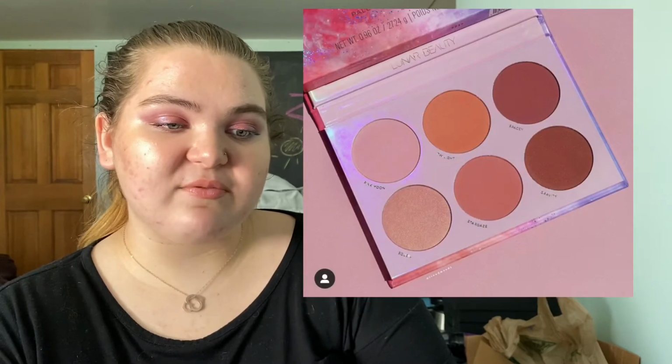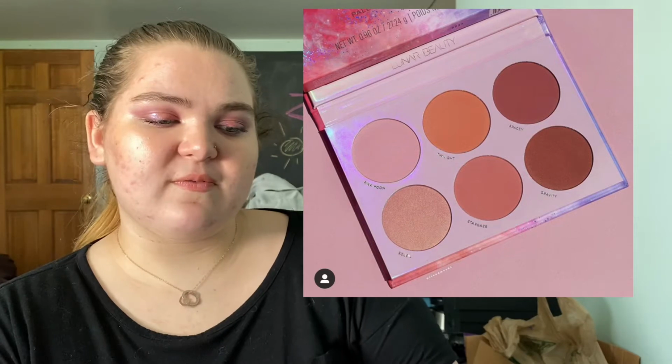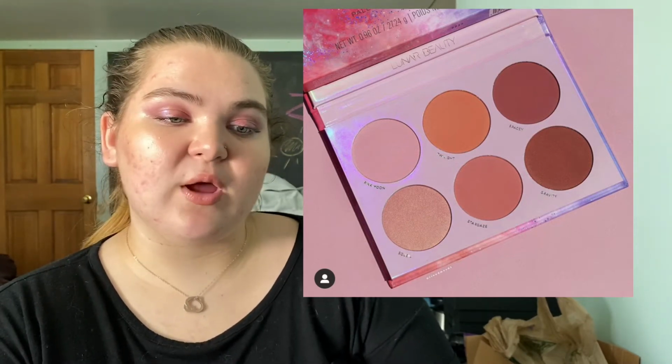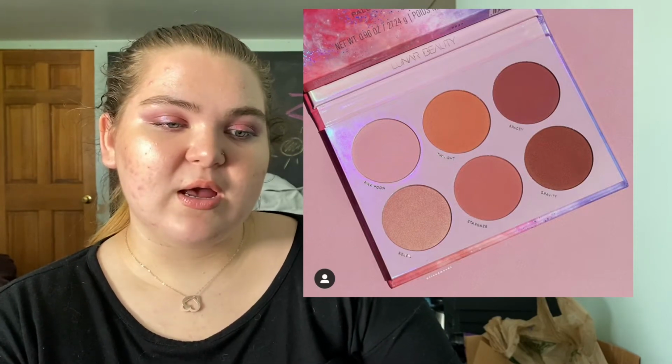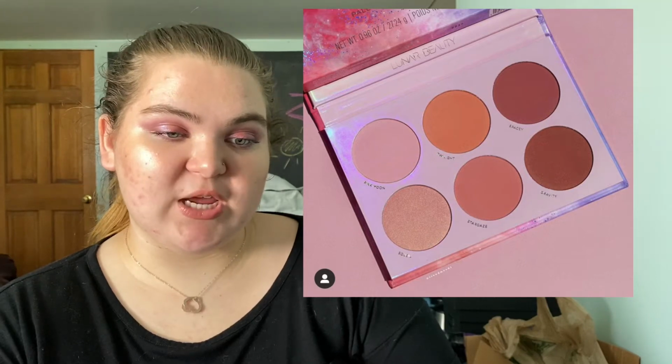So the first product is the Lunar Beauty Moon Prism Blush Palette, and it is $35, which I actually think is a pretty fair price. There's 6 shades in the palette, so that is about $6 per shade that you're paying for. There are 5 matte shades and 1 shimmer shade.